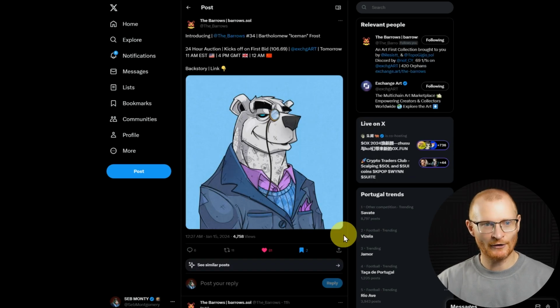Next up, we've got the Barrows and their next launch here. This is going to be an expensive NFT, maybe 250 to 300 Sol. So I understand that this is not for everybody. My major reason for highlighting this is it's a small exclusive group, people that just exchange ideas, trying to profit from this cycle.